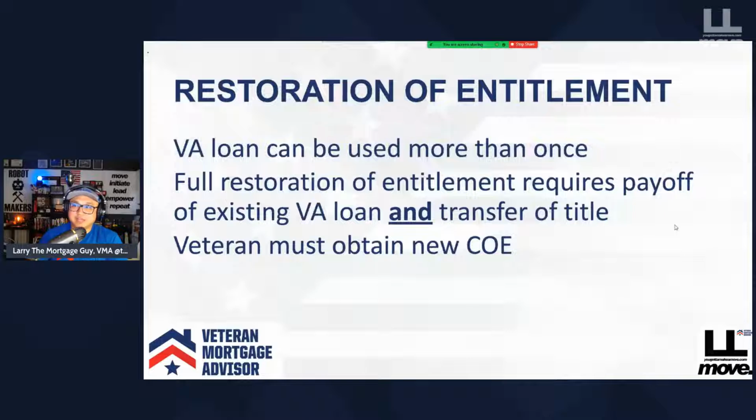So the restoration of entitlement means the VA loan can be used more than once. Full restoration of entitlement requires payoff of the existing VA loan and transfer of title, and the veteran must obtain a new COE. So, like I said before, if you foreclosed upon a house, obviously you're not paying that house off, right? So you can't restore that part.